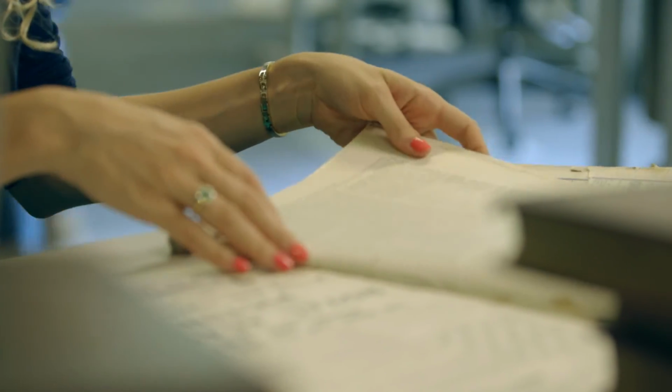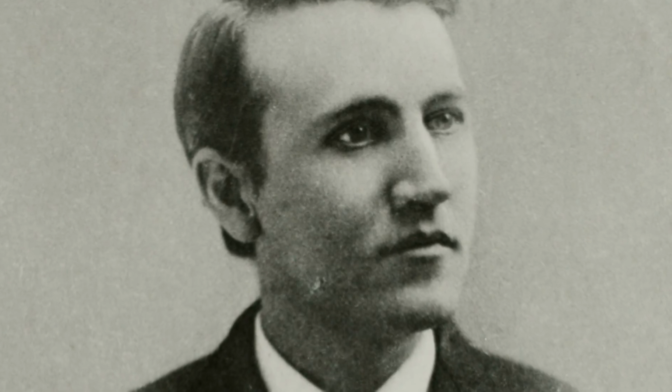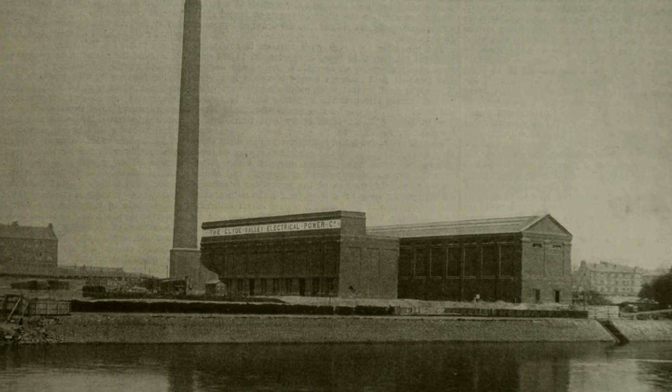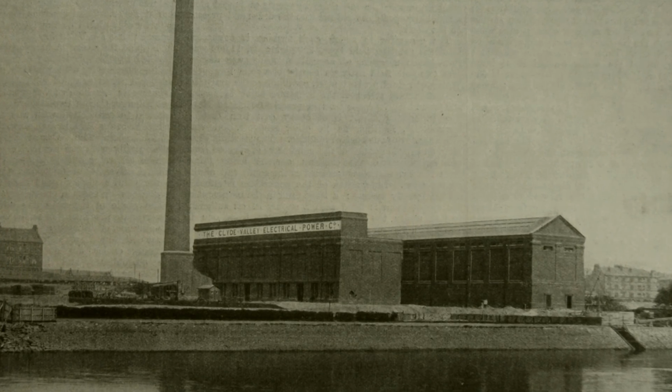It was in the late 19th century that the components needed for electrification began to be developed. The vital invention was made by both Joseph Swan in Britain and Thomas Edison in America, the incandescent light bulb. Streetlights came first, and then in the Edwardian period, individual companies began to produce electricity to offer to domestic households.